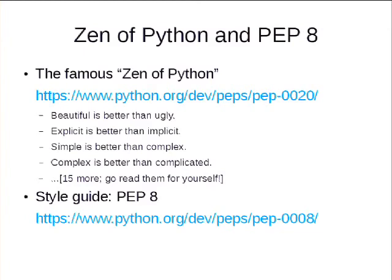And then there's the famous Zen of Python, which everybody should read. It's actually built into Python as an Easter egg. If you type import this, it prints the Zen of Python, which is about 20 different rules, like beautiful is better than ugly. I didn't put them all on the slide because it would be busy. So we're done with that.